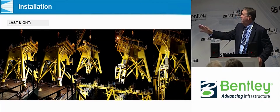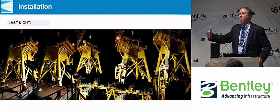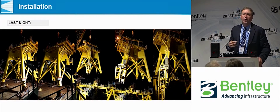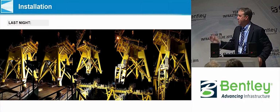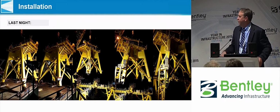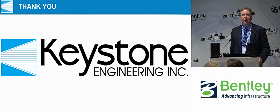Now, once these are all installed, and they're planning to get the 5 platforms installed before the weather gets really bad this winter, next summer they're going to bring a Norwegian vessel in to set the mast and the turbines. There's no vessels on the East Coast with that type of technology. You have to be a fixed bottom type platform to make the installation because it's very, very critical, very, very motion sensitive. So we're going to have to bring in a Norwegian barge to do that. And that's the end of the presentation.